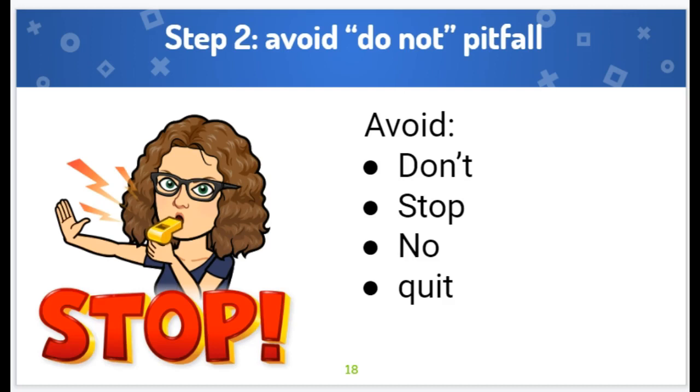A lot of us have pillars that we use in our school, in our classroom, things like be respectful and be responsible. And while those are fantastic expectations, they're not actually actionable for students. What we need to break that down into is what does it look like for our students? So for example, in my whole group instruction, being respectful looks like raising your hand to speak.